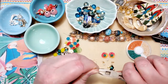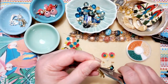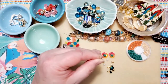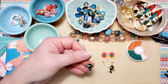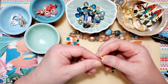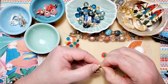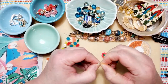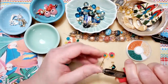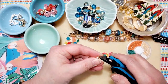And then I'm just going to close that loop a little bit more. There we go. Making sure it's straight. So the toucan is attached to our head pin, eye pin. And we're going to add the pearl. And then I'm going to turn this to the back, to the cut side, and make another loop on top. Same distance around so that we have an equal head pin. Trim a little ways down.